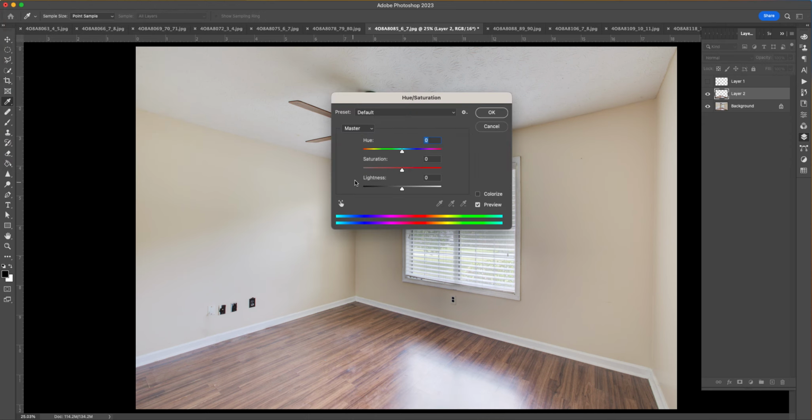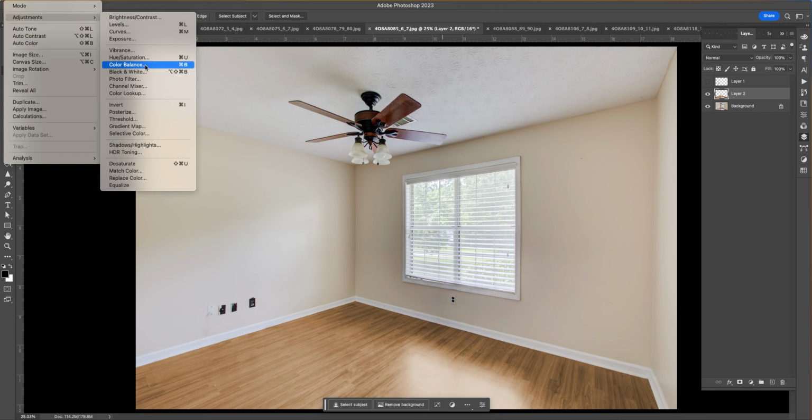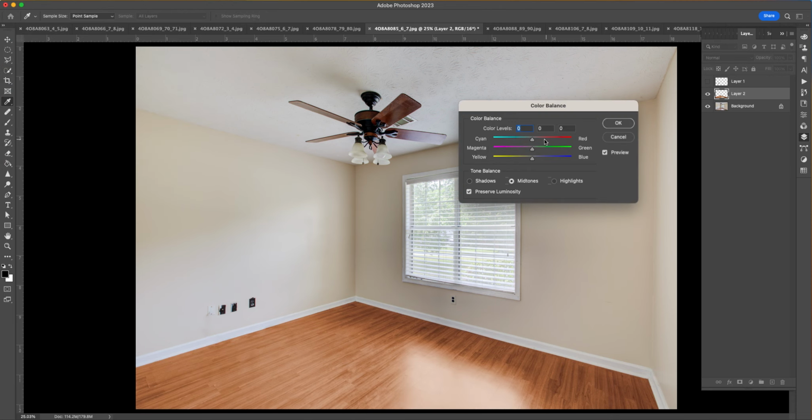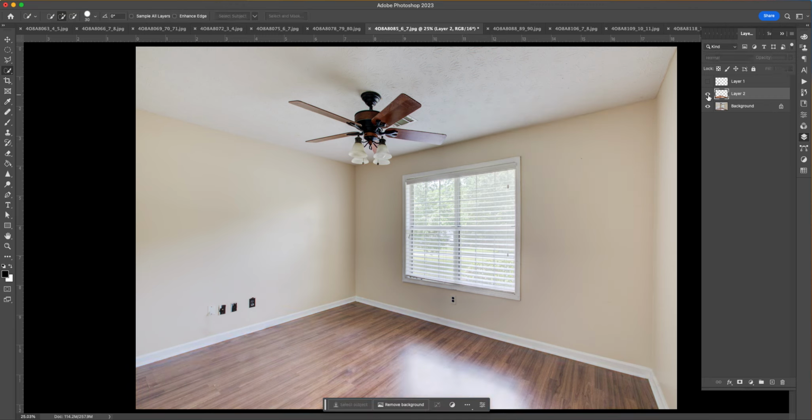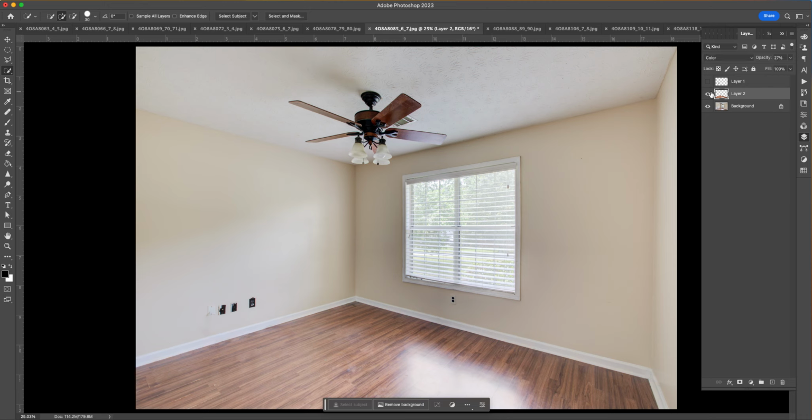Let's go in and do a hue saturation, colorize, and let's see if we can find the brown that we think it is. It's a little more of a reddish brown. Maybe darken it a little bit. Let's turn it on and off. It's a little more red, honestly. Color balance. Let's see, is that close? Not really. But once we dial it down and make it just a hue or color, so there's the color.